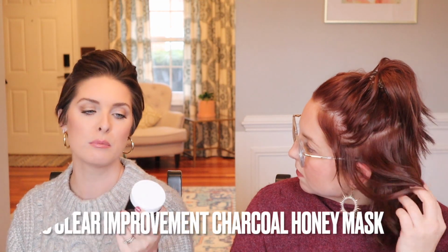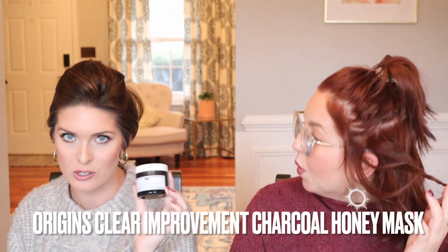It's the Origins Clear Improvement Charcoal Honey Mask. They make a charcoal mask, but they also make a charcoal honey. This one is way better. They're both called Clear Improvement. That's really confusing. This is where it's at, because not only does it detoxify and purify your skin, it's hydrating it and giving you antibacterial properties with the honey. So when you wash your face afterwards, your areas of concern or redness, or if you've got a blemish, that's calmed, but your skin also doesn't feel tight or stripped of all of its natural oils because of the honey in there.